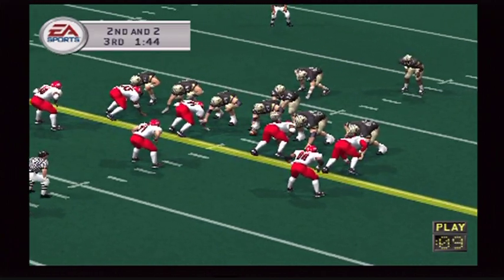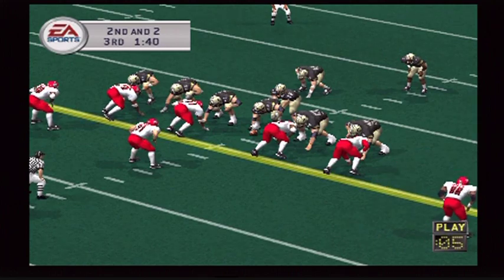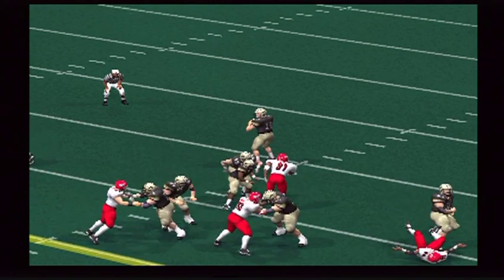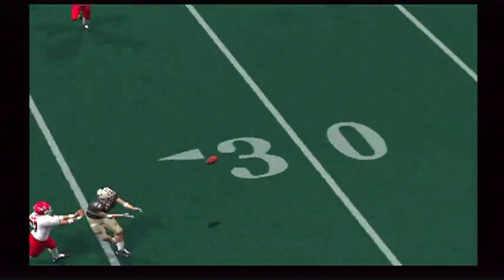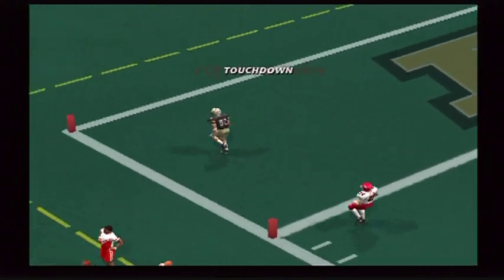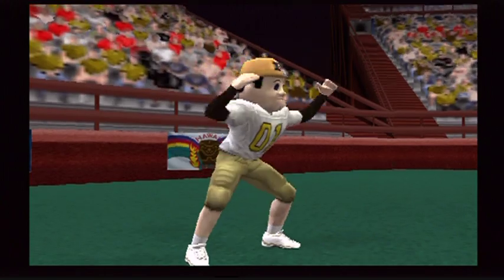4-3 defense. Number 18, back to pass. He's looking. Deep pass down the left side. Number 82 with a catch. Touchdown, Boilermakers. Kirk, what do you have for it? That catch put the receiver over 100 yards.